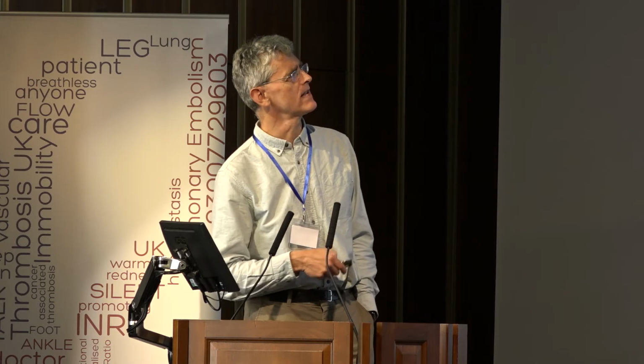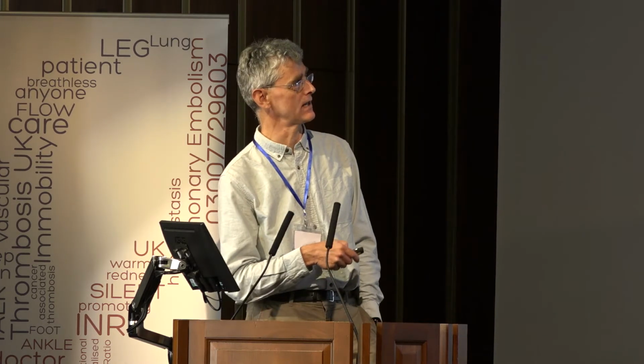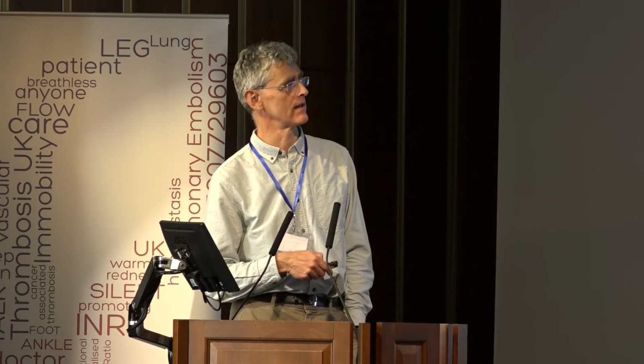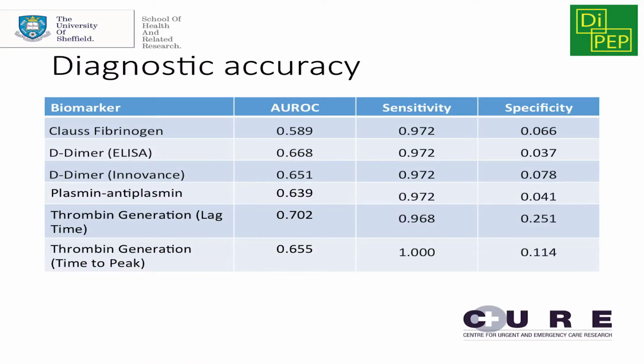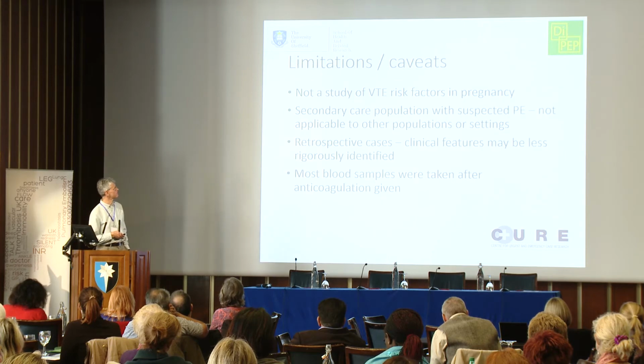And if we said, well, what would happen if we set a threshold that gave us good sensitivity, above 95%? Would we get decent enough specificity that we could rule out a decent proportion? Well, not really, with a possible exception that with thrombin generation lag time, we might be able to rule out a PE in a quarter of the women. So that's the only one showing any sort of promise.